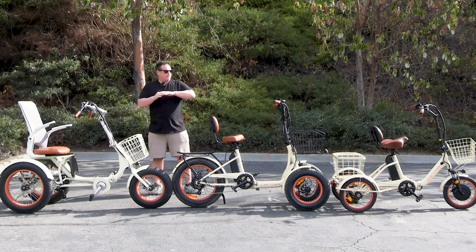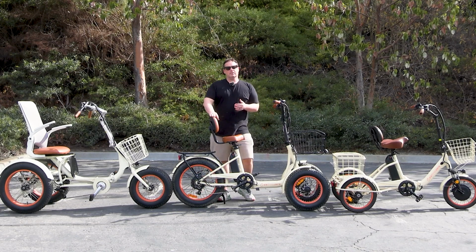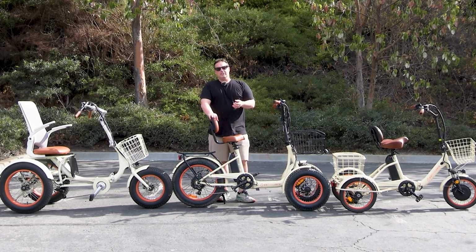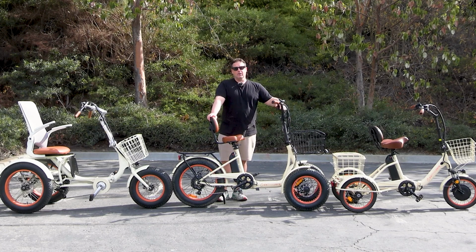So the top speed of e-trikes can vary by model. I think it's important to figure out why you're using it, what you need it for, and what feels safe to you, right? Legally, the max is going to be 20 miles an hour if you're just using the throttle, and 28 miles an hour in pedal assist, but you're going to find that most manufacturers have set their own limitations.